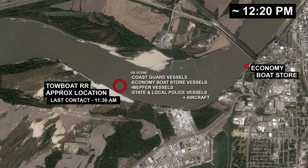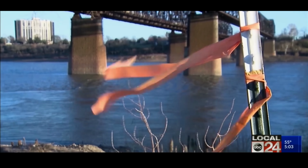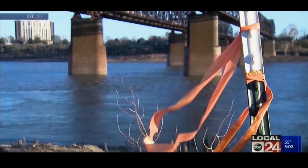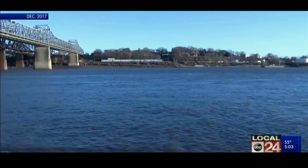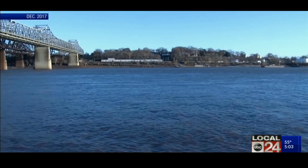Wepfer Marine sent all its nearby available vessels to search the area, including the riverbanks, but to no avail. There was no sign of the vessel or crew, and after a week of exhaustive searching, the captain and deckhand were presumed lost.